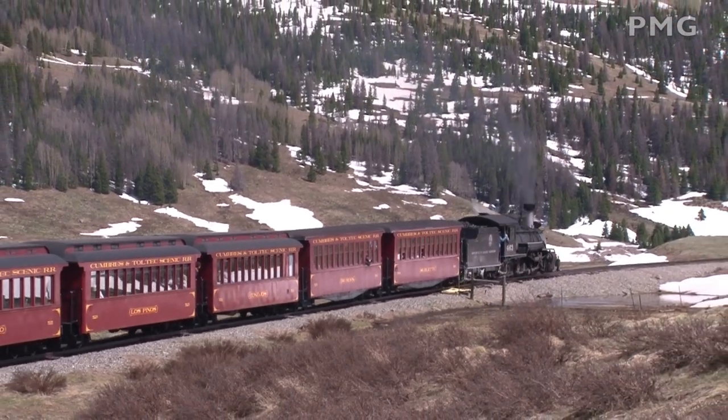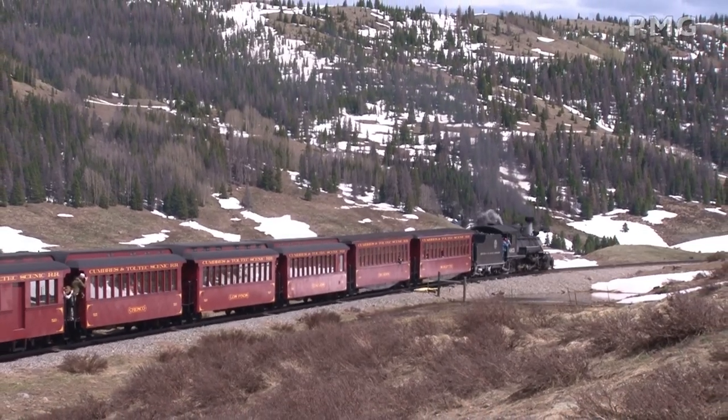We're coming up to the Los Pinos water tank, one of the smaller tanks on the railroad.